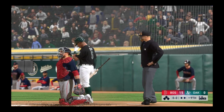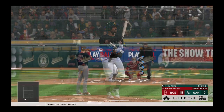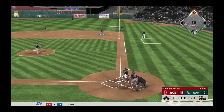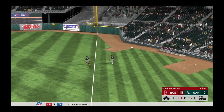Now in the box, Tony Kemp. He starts off the inning against a guy who struck out the side last inning. How did they get to him here? I'm not sure, Matt, that they want to stay as patient. He's been throwing a lot of strikes. They might want to start swinging a little bit earlier in the count. Chavis in foul ground. He's got it, 1 away.